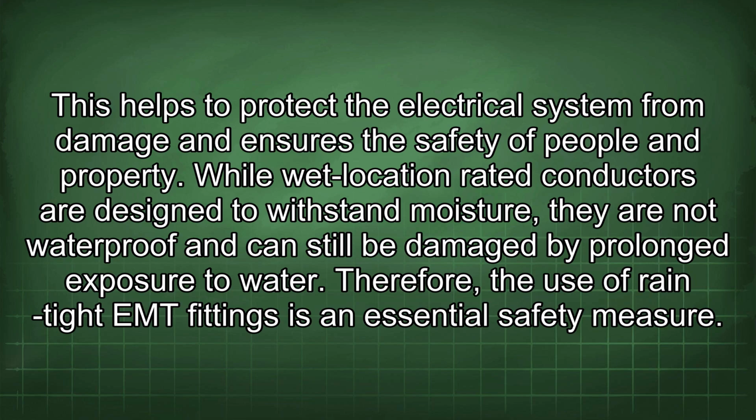While wet location rated conductors are designed to withstand moisture, they are not waterproof and can still be damaged by prolonged exposure to water. Therefore, the use of rain-tight EMT fittings is an essential safety measure.